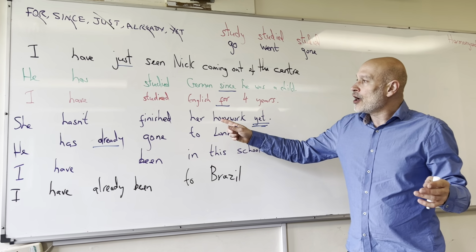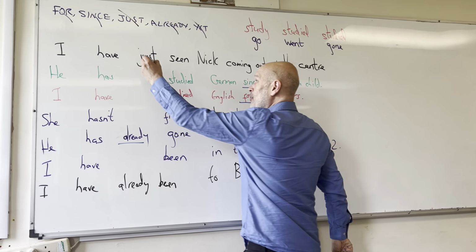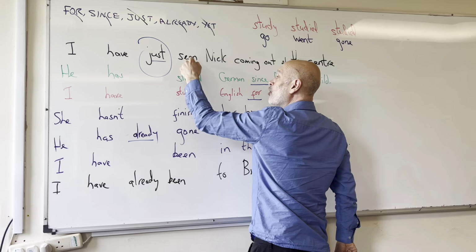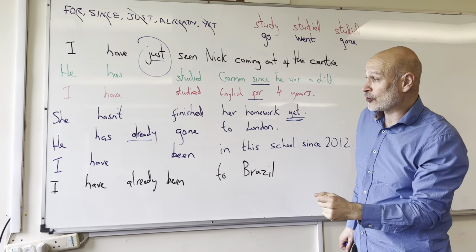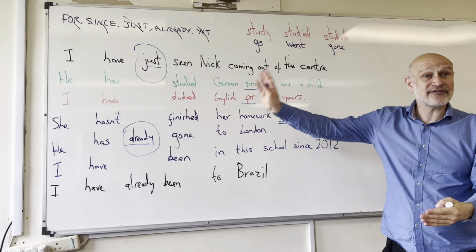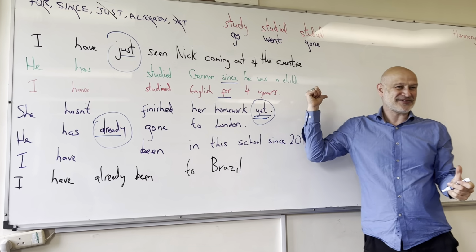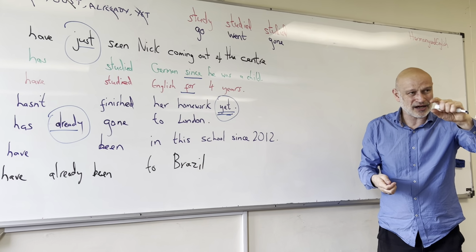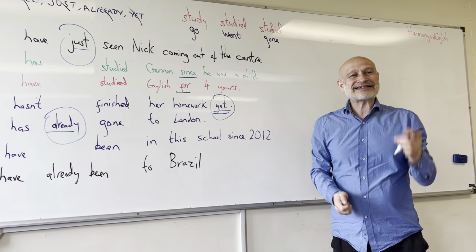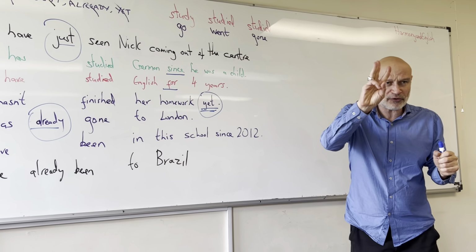So, before I carry on with the last little bit, remember that adverbs go before the main verb, okay? Adverbs go before the main verb. But the adverb yet always goes at the end of the sentence. It's one of those things that are exceptions. It's an exception. Okay, I've got 2 or 3 more things to say.